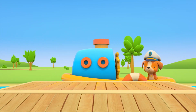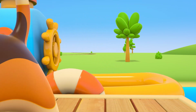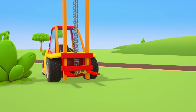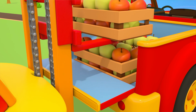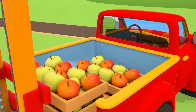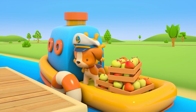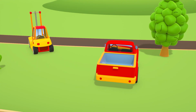Look, Captain Puppy's come ashore. The pickup truck has brought him boxes of fruit. They need unloading. Which vehicle could do that? Our new forklift truck. It's doing such a great job. The forklift has loaded all the boxes onto the boat's deck. Thank you. The puppy can set sail again. I wonder where he's taking those tasty apples.